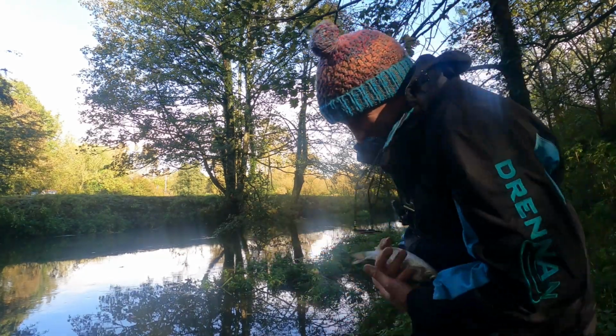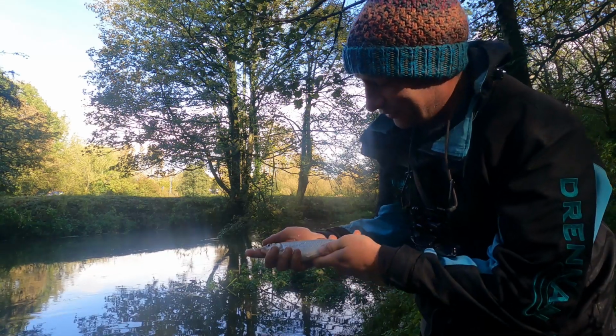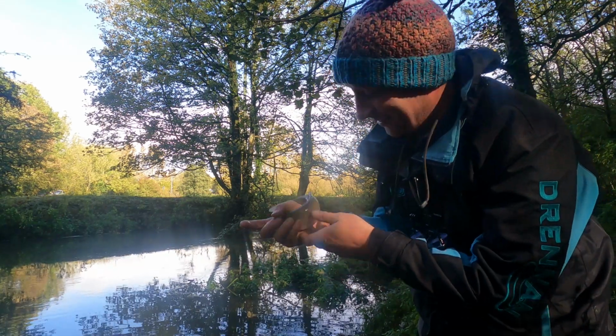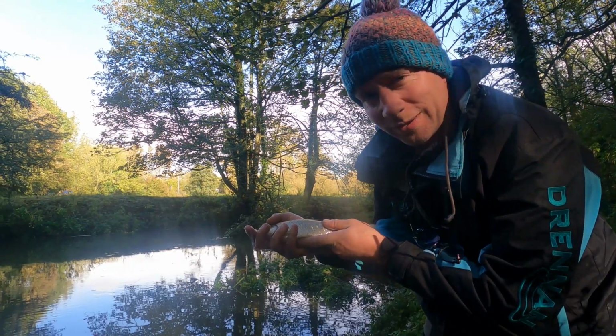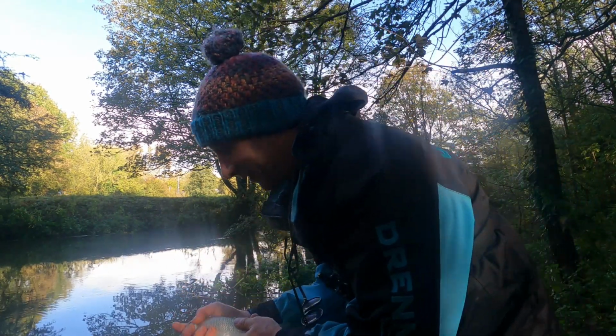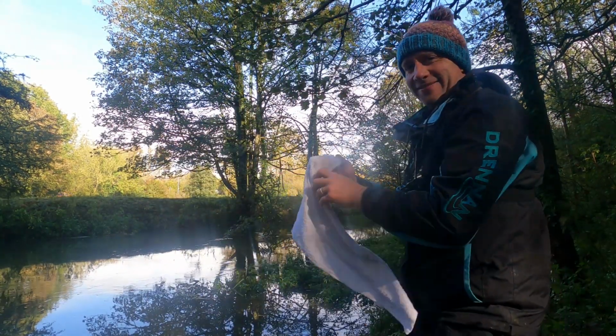Very first cast, a 10-ounce dace, 10 ounces. I think my PB's only 11, so I'm quite optimistic of getting a better one. So we'll keep casting and keep going. There he goes.